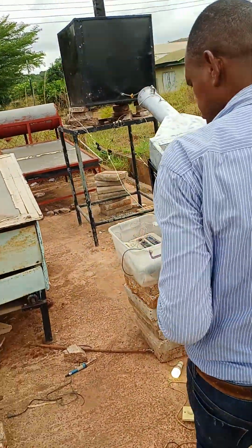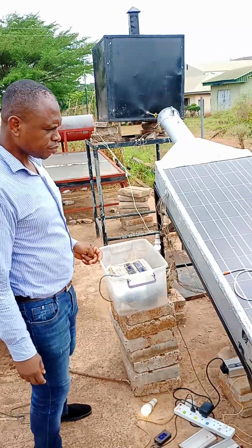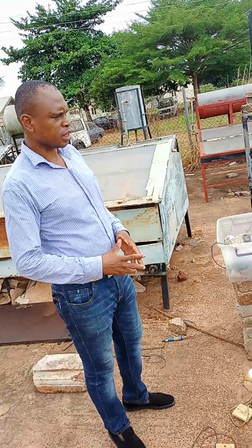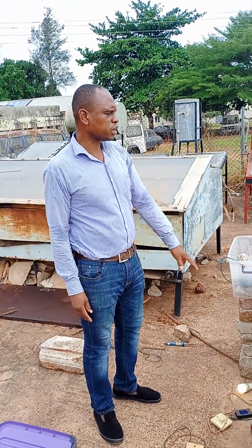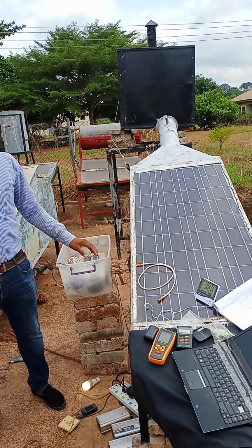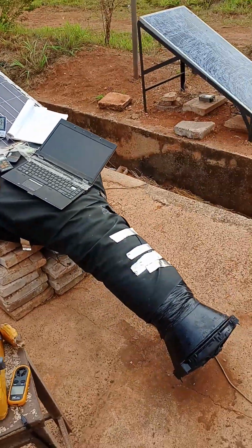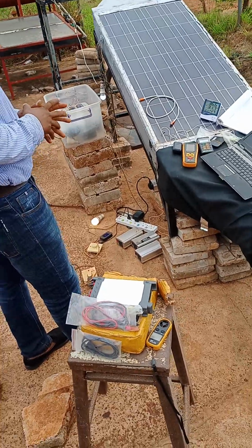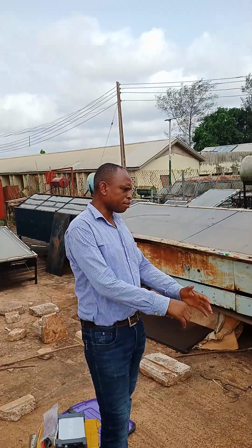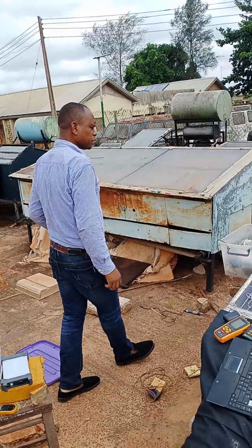So, as I said in the last two videos, the system could be used for a lot of things. It's a multiple purpose system because this is a photovoltaic thermal heater, PVT for short. It can be used for many applications.